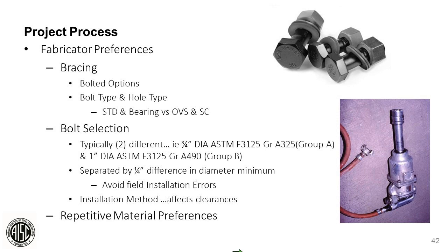Similarly for bracing, we'll look at what type of connection options are going to work well for this specific project and whether we prefer or are able to use slip critical bolts instead of bearing. Also important when beginning a project, we'll work with the fabricator to select a couple different bolt size and grade types.